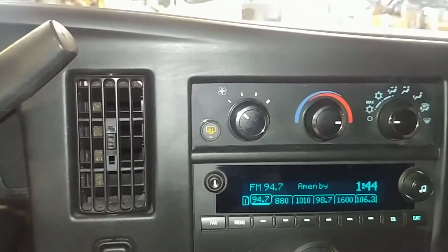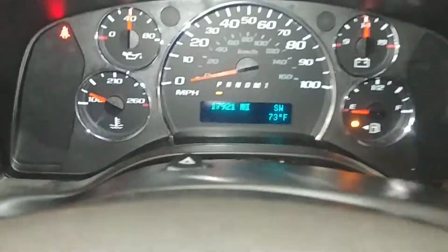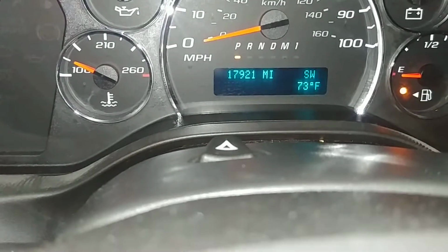Got your AC controls right above that. You get your rear AC controls. This is what your instrument cluster looks like. It does need some gas, and your mileage of 17,921. You got cruise control here. Very, very nice.